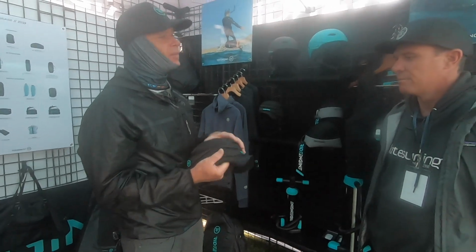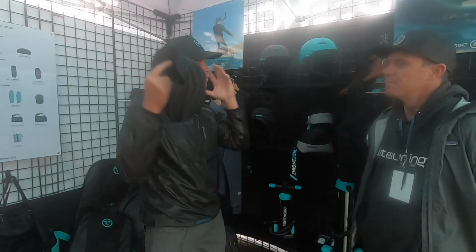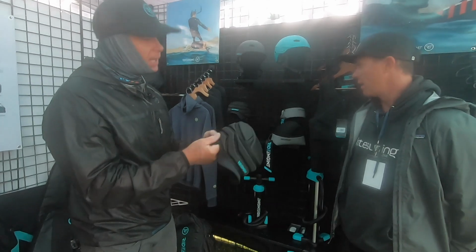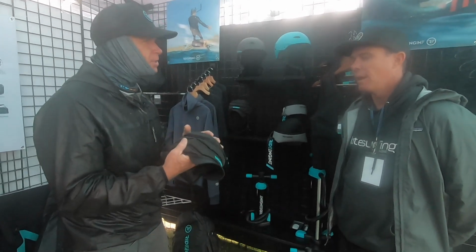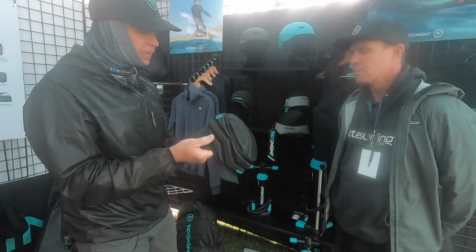This is actually more hydrodynamic, so to speak. When you crash, you don't have this bobblehead on you, so it's a little bit more slim and sleek, and a little bit warmer overall. It just gives you that extra layer of protection, so if you feel like, I don't want to wear a hard shell, but I do want something, a little extra layer.